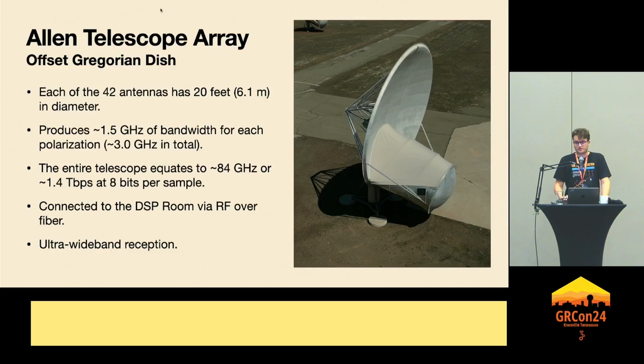In summary, each antenna produces 1.5 gigahertz of data per polarization, and that equates to 3 gigahertz per antenna. If you count all of the antennas, you have 84 gigahertz of data that has to be processed in real time. That's a very large amount of data, because it aggregates into 1.5 terabits per second, at the 8 bits per sample that we sample at. All of this is connected to a central on-site processing room composed of servers and also FPGAs.